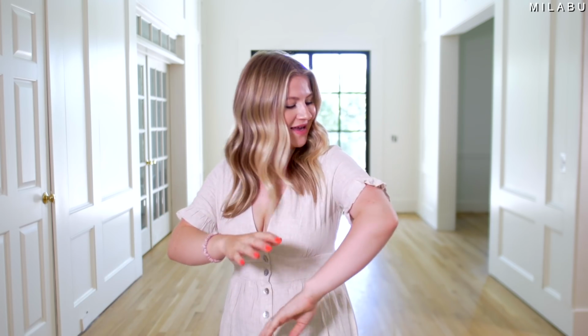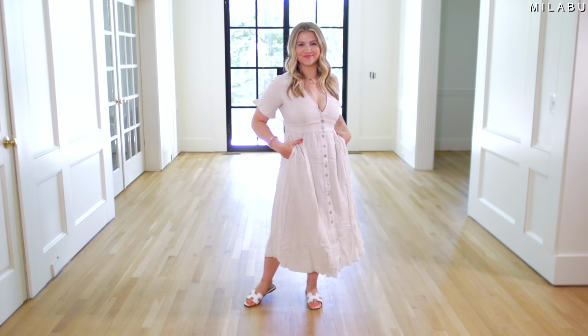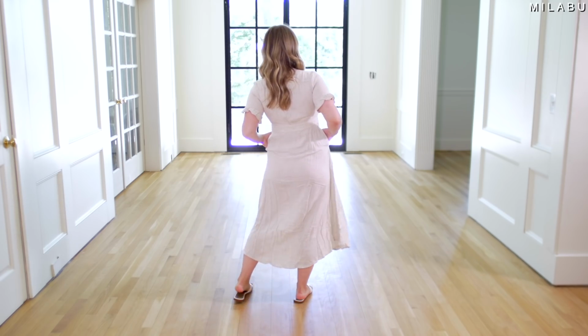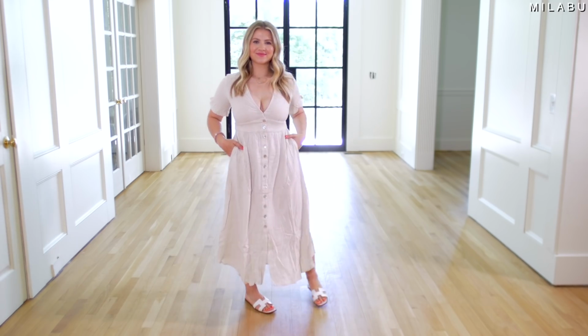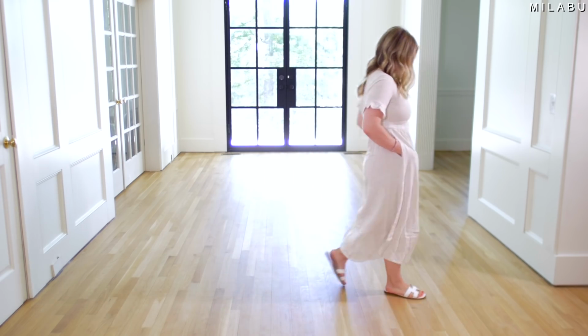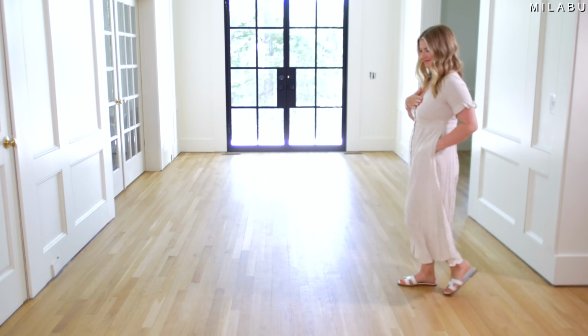Otherwise the sleeves are nice. They're a little bit tight on me, but my arms are a little bit bigger recently, since I've been putting weight on. But otherwise I do like the ruffles right here around the hem. I think that's really cute, really girly. This dress is definitely very girly. It's a little more modest besides this right here. I do like the buttons. You get pockets, which is really nice, and they're pretty deep set pockets. I like that, and they are lined.